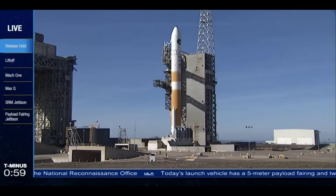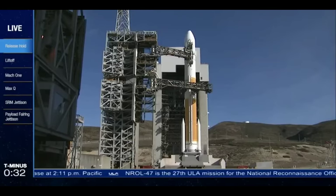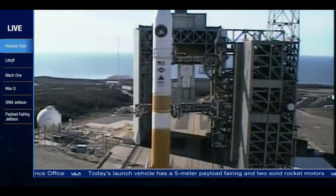T-minus 1 minute. Go. Rock, report range status. Range is green. 50. Second stage LH2 secure at flight level. Status check. T-minus 30 seconds. Go. Delta, go. NROL-47. 23.